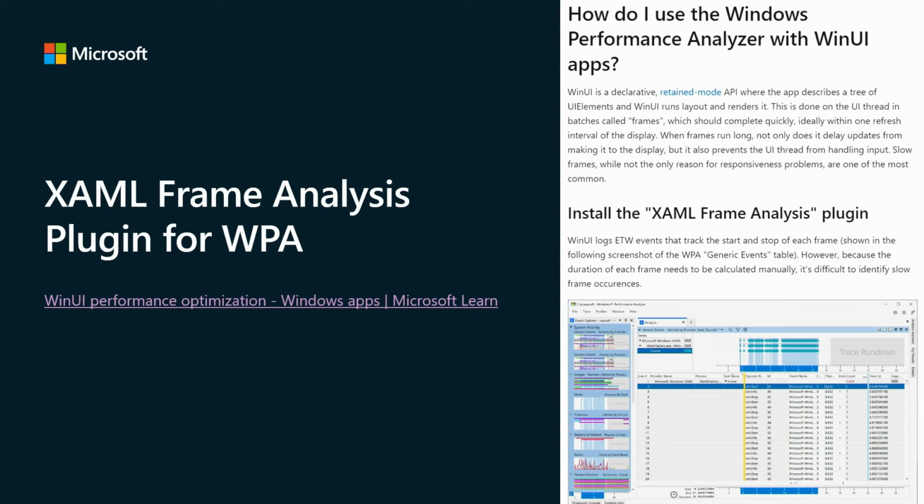One of the things that we did recently is publish a plugin for Windows Performance Analyzer where you can get a little bit more details of where in the XAML stack the time is being spent. So you at least get the markers, and it's easier to figure out where to go look. And there's good documentation. I'm going to defer to our last community call where one of our devs did a deep dive into this. So definitely recommend going and taking a look at that.